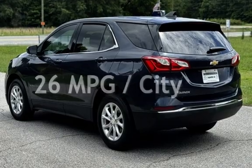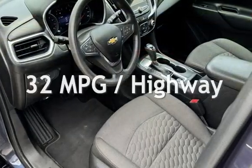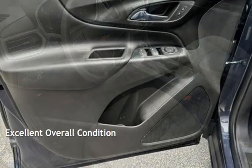Estimated fuel economy for this vehicle is 26 miles per gallon in the city, and 32 miles per gallon on the highway. This vehicle is in excellent overall condition.